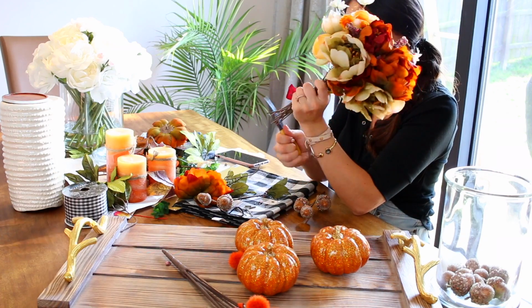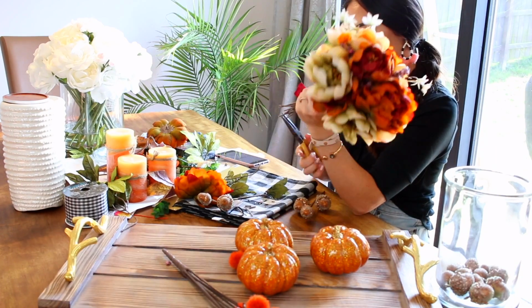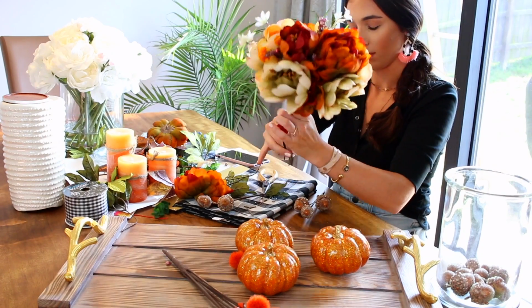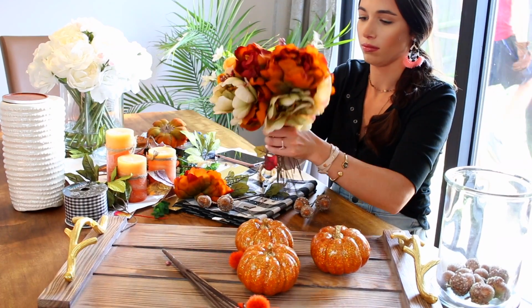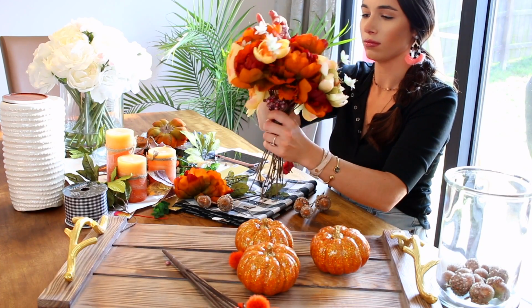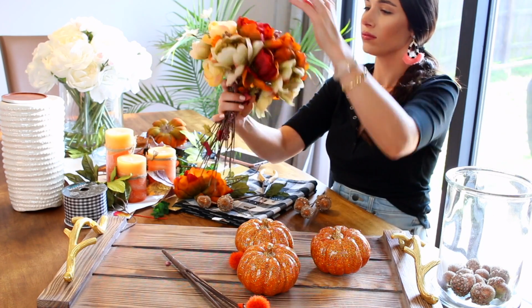And for this arrangement, I did start out a lot of different ways, but I ended up putting those acorns in the very bottom, and it looks so pretty. When the light hits the acorns, they sparkle. And just for a centerpiece, I love small touches like that you don't really notice until you're sitting there. I just think it makes something look so much more interesting.